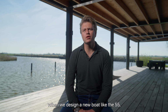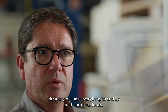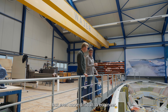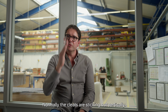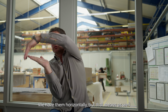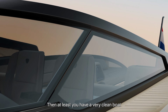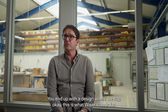When we design a new boat like the 55, we try to make the deck as clean as possible. Basically, we hide everything to end up with the clean looks. Extremely difficult to design, but even more difficult to engineer. One good example is the cleat. Normally the cleats are sticking out vertically, and we have them horizontally, but it means as well there needs to be a lot of recesses within the construction. But then at least you have a very clean boat. Together with the beautiful lines, you end up with a design where we say, okay, this is what Wajer stands for.